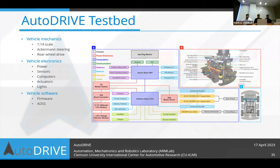An introduction to what the AutoDrive testbed is. It has a small scale 1:14 scale vehicle built from the ground up with Ackermann steering actuation as well as skid steer capability without any physical modification to the vehicle. It offers rear wheel drive, front wheel drive, as well as all wheel drive capability. In terms of electronics, we have standard scale vehicle electronics as the F110 platform uses, and just some minor enhancements such as lights and indicators.